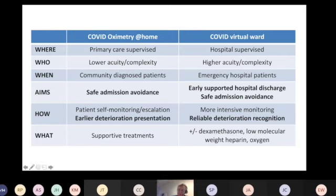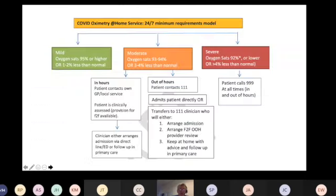Big debate about dexamethasone at home. Initiated at home, no. Maybe continued at home from people being discharged from hospital, perhaps. But if someone needs dexamethasone, they probably need admission to hospital.